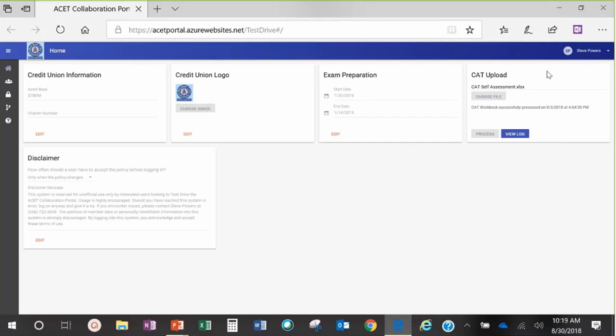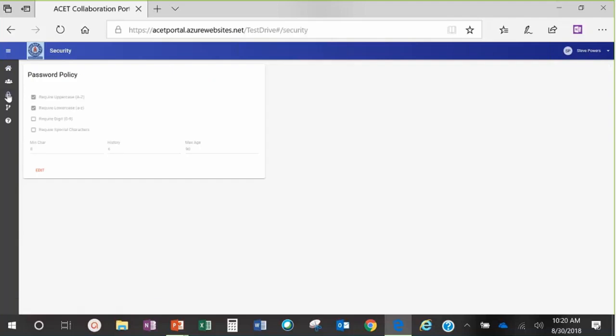If an institution has worked with the CAT and has a CAT workbook that contains valuable information, the examiner can import that information from the CAT workbook into the ACID, and personalize the disclaimer that users will see when they log in. Broadening out, the security policy is tailorable to match the institution's desires.